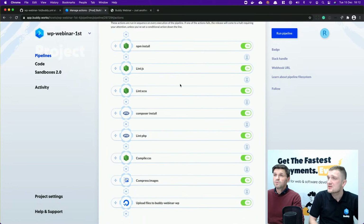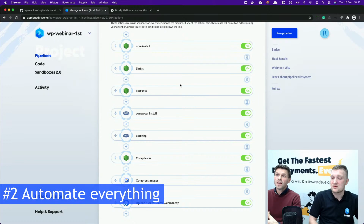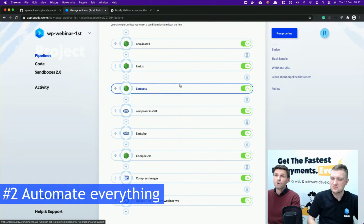Yep, yep. So this is rule number 2. You should automate everything. And by everything, we mean everything. There are a few things that are impossible to automate, but almost everything you can automate, and you should do it. So let's look at our pipeline.